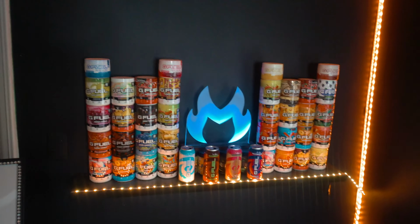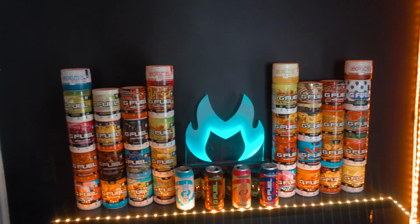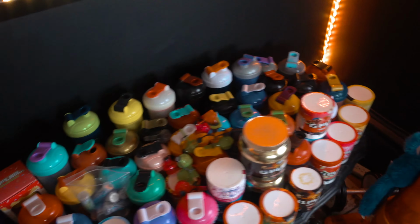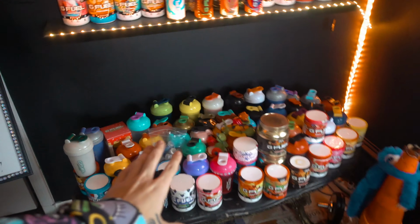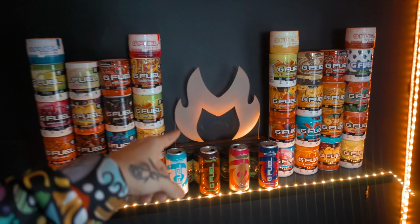Right, we got the G Fuel right here, as you can see. So I have a lot of G Fuel, as you know. I've got over 40 tubs, a ton of shakers, and this isn't even all of it. I technically have more that's just downstairs because I couldn't fit it all here, but we got the table here, the shelf here, we got the Merc logo made in glass, which is super dope. We got obviously the LEDs that go around the entire room, which right now I have set to orange. Sometimes I like to do the rainbow mode or whatever, but yeah, there's the thing.